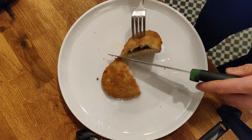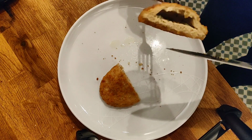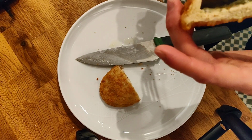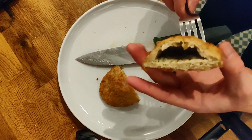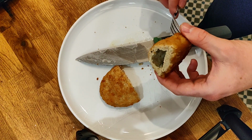Looking good. We've got a bit of oil. That was okay. It cut through quite well, but not that much oil. That's all that came out. Just a few little drips, but it looks pretty good in there. If you can see that, it's looking good. Let's get some lights on. It's looking pretty good in there.